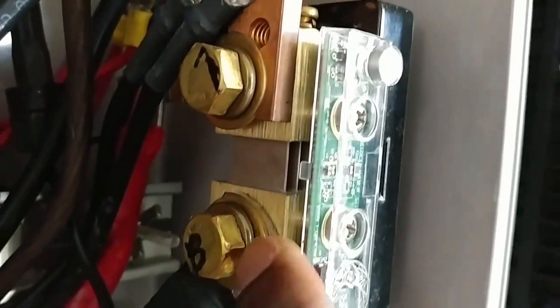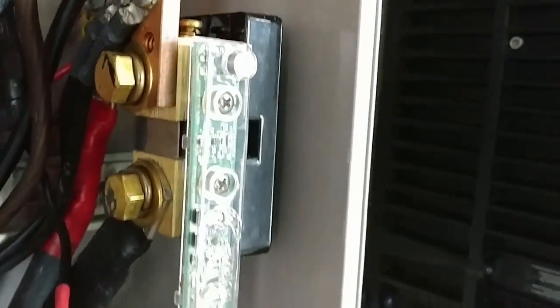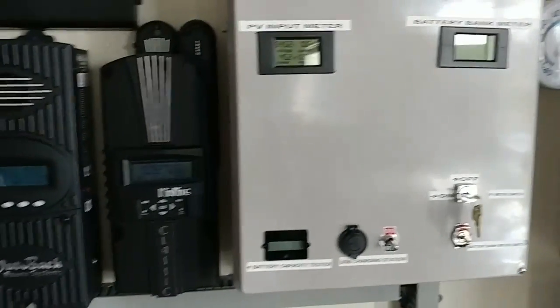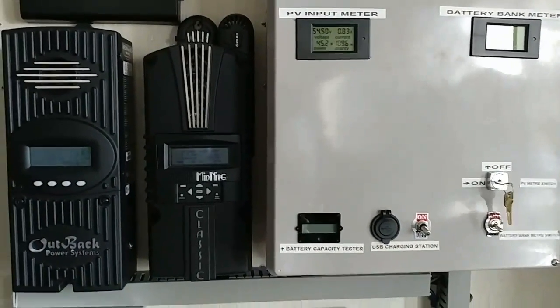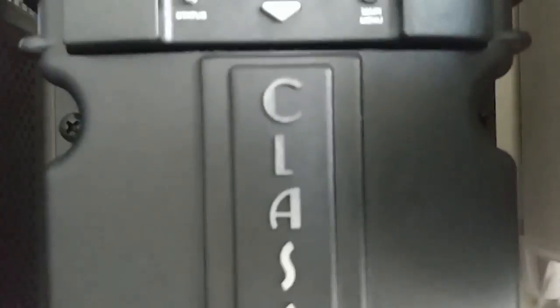So I marked that. This is for the battery side, and this is for the load, the B and L. So folks, this is where the operation is taking place that controls your charge. That's the job for the Whiz Bang Jr. That's what it is. A very smart device. Small circuit board powered with a little purple wire. You can see right there it is connected to the Classic on the auxiliary part of it.